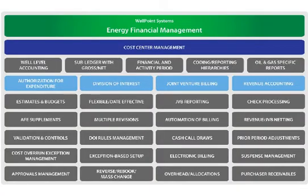EFM is specifically designed for the complex requirements of the global energy market with industry-leading well accounting, AFE management, division of interest, joint venture billing, and revenue distribution, all seamlessly integrated into a robust enterprise financial solution. Data is not siloed. It is completely integrated, giving you access to all the information you need to run your oil and gas business better.